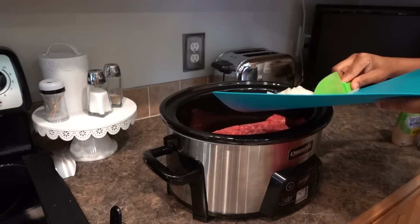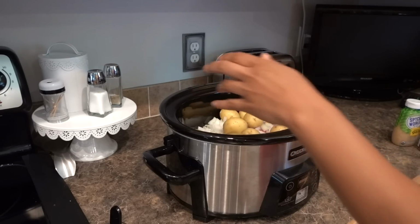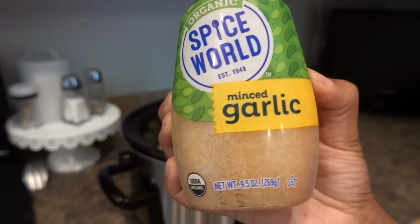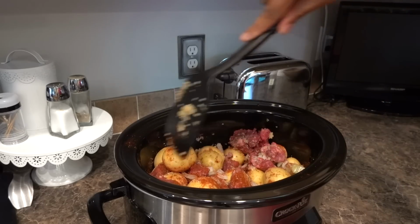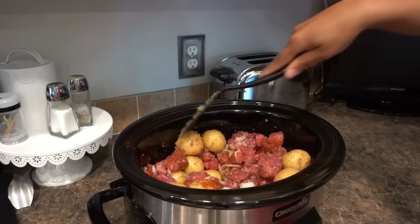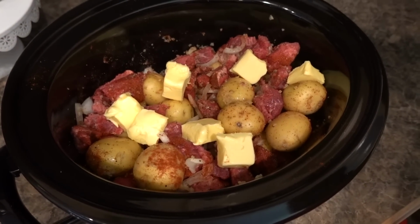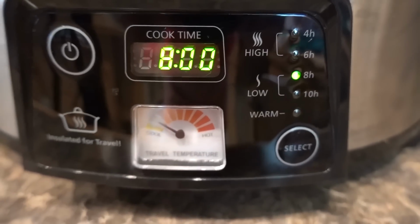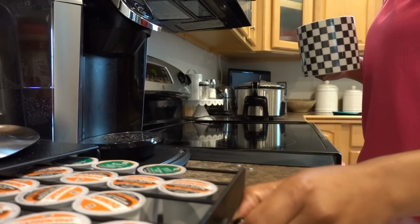So I'm making some garlic butter steak bites. You can buy your steak already cubed or you can cube it yourself. I added in a little over 2 pounds and some garlic, onions, little potatoes, steak seasoning, salt, pepper, garlic powder, smoked paprika, and I think that's it. Oh, and a stick of butter. You let that sit for 8 hours on low. Maybe the last 30 minutes, I added in some cornstarch and water, like a little mixture to thicken up the sauce so it's more of a gravy, and it was on point. I definitely recommend this one.